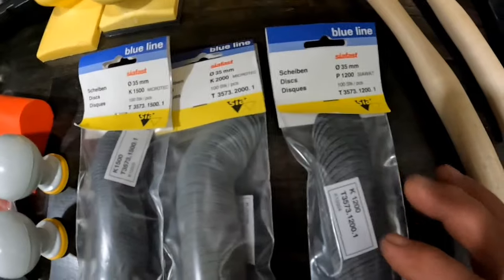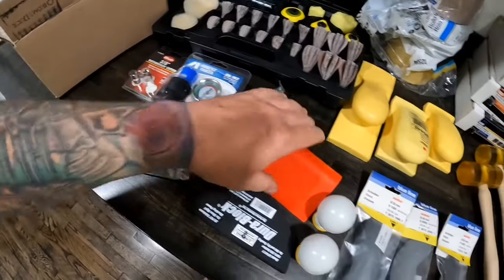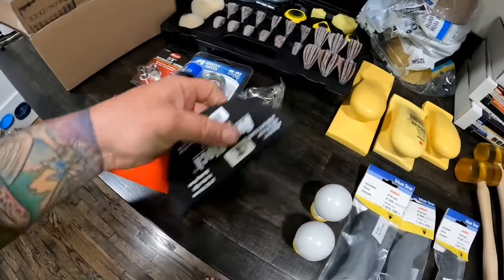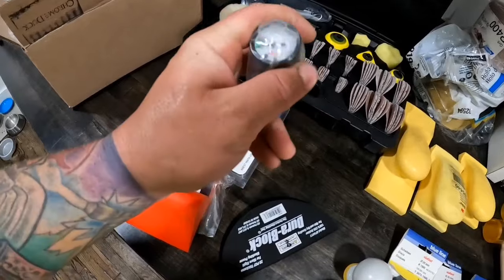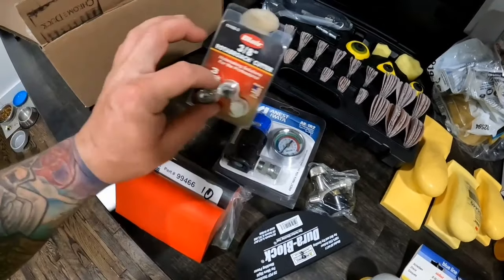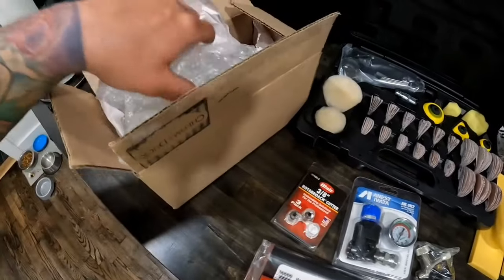1500, 2000. A couple different style sanders or sanding blocks. Hook-It and sticky back. A Dura block that I don't have. I got these for $5. This is actually a 3M. And I bought a couple hole saws or spot weld cutters.